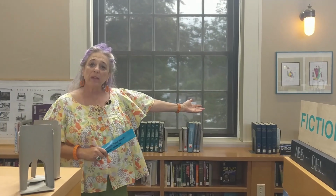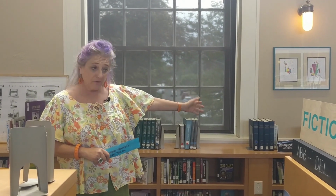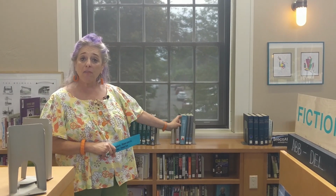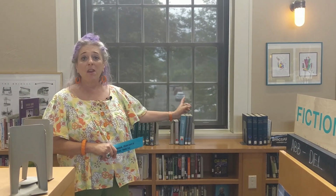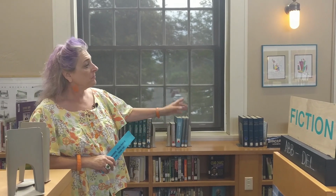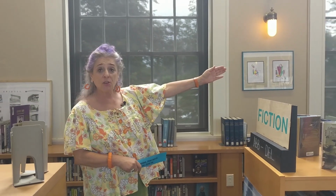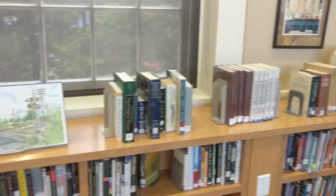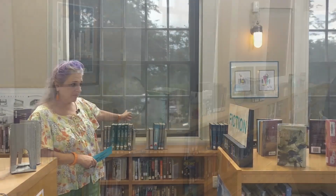Under this window, we have the biographies and autobiographies. They are the true stories of people's lives. They are alphabetical by subject, not by author. So who it's about, not who wrote the book. In the far corner, there are short stories, collections of stories. They're alphabetical by author. If you like them, check that.